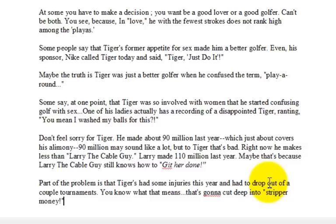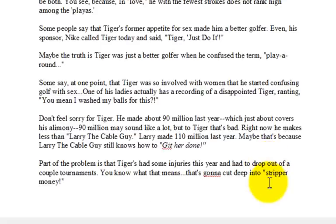Part of the problem is that Tiger's had some injuries this year and had to drop out of a couple of tournaments. You know what that means? That's going to cut deep into stripper money. That's funny. That makes me think of strippers. Who, what, where, why, when, and how? Tiger in a strip club. That would be interesting. Is Tiger at top 20? Has he still got the same game in the strip clubs?